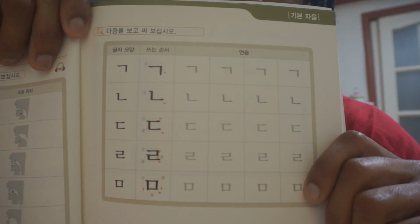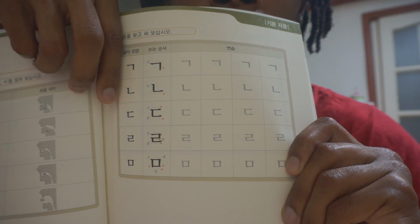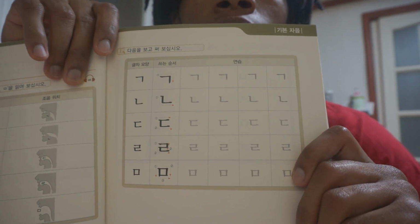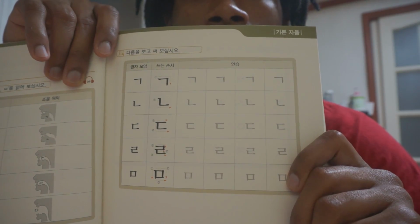And then pretty much, you just write it a few times. So we have K, N, D, R, M. And then you write it a couple of times, and then that'll get you to at least know how to write them by themselves. But then, like I said, you have to put them together with a vowel. So yeah, that is pretty much how you do that part.